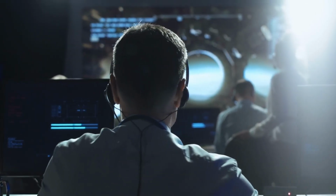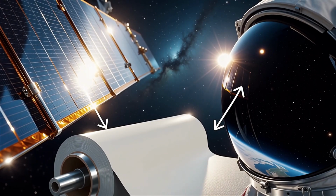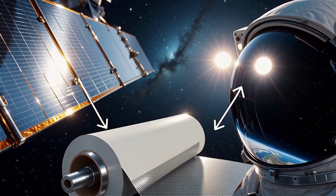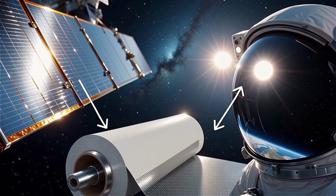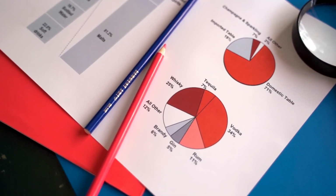This is not a new invention. This technology came directly from aerospace engineering. The same reflective coatings used on satellite panels and astronaut visors were adapted for architectural glass decades ago. The physics is not debated. The performance has been documented for years.